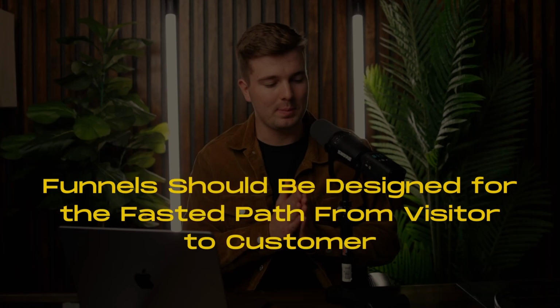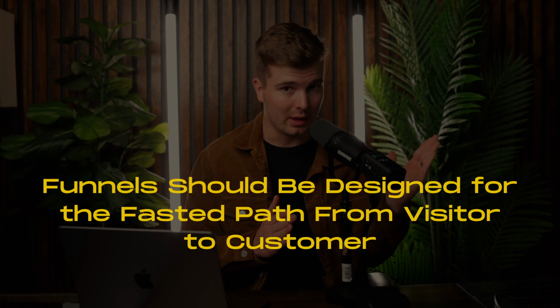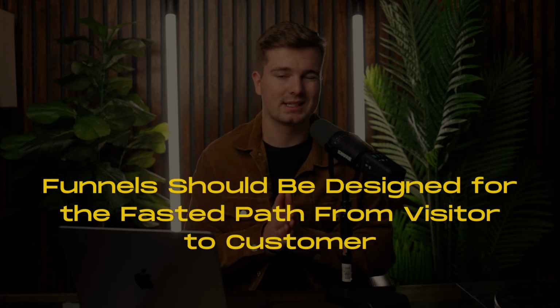I looked at it and I said, okay, number one, your funnel is not intuitive. It's not easy to get from point A to point B. There's extra steps that don't need to be there. There's a whole lot of things that we just don't need. Really, we want people to get from point A, hearing about you, to point B, being a customer, in as quick of a time frame as possible.